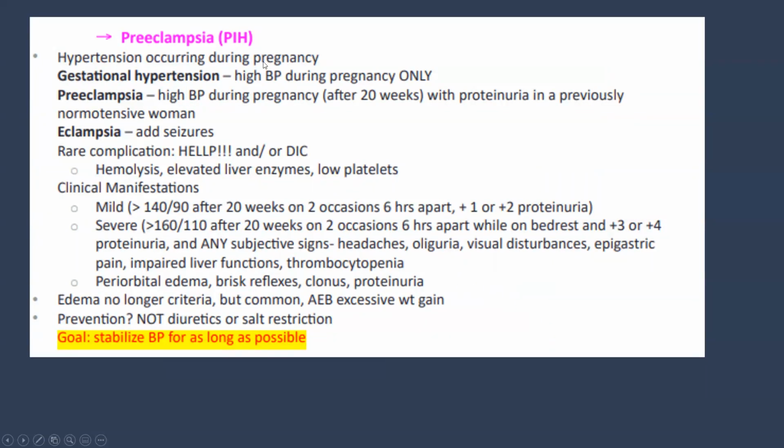All right, with preeclampsia, pregnancy-induced hypertension, we could have gestational hypertension, high blood pressure during pregnancy only. Preeclampsia is high blood pressure during pregnancy after 20 weeks with proteinuria and a previously normal blood pressure in women. Whenever you add the eclampsia onto it, you're just adding seizures. But a rare complication of preeclampsia would be HELLP syndrome: hemolysis, elevated liver enzymes, and low platelets.